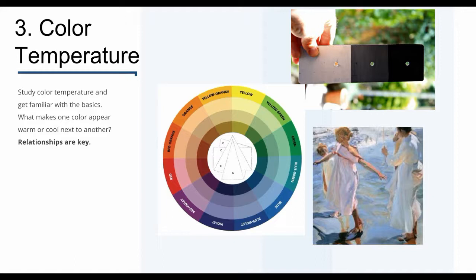If you want it warm, maybe you need to add a bit of yellow to it, or another warm color like that. If you want it cool, add some blue is probably your safest bet. And remember, in warm light, shadows are cool, and in cool light, shadows are a bit warmer.